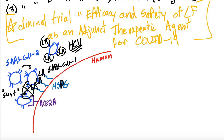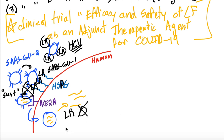And then the last thing they found was, so right, you have all the RNA. Once it binds, it gets into the cell in an endosome with this RNA, and then it dumps the RNA into the cytosol. Well, what they found actually in HIV was that there was a step in here that they couldn't identify that inhibited intracellular viral replication. And I'll just underline that. That was in HIV.